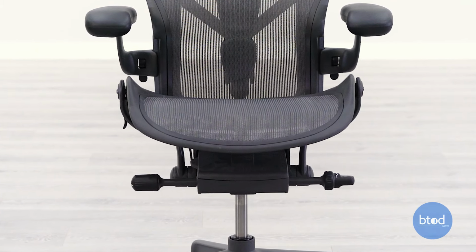Another thing to consider is that the Aeron does have a firm seat. The mesh is soft and flexible, but it is very firm, one of the firmest seats that we've had come through our office, so if you do not like a firm seat design, then this might not be a good fit for you.